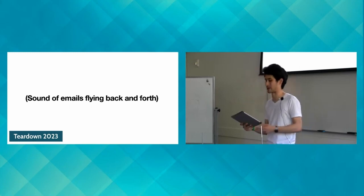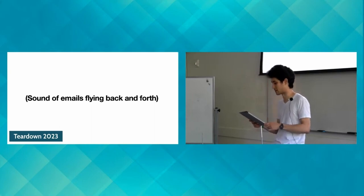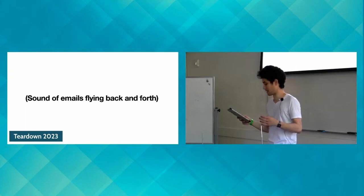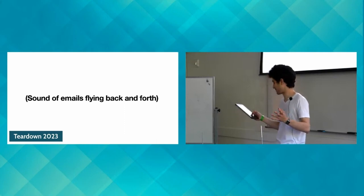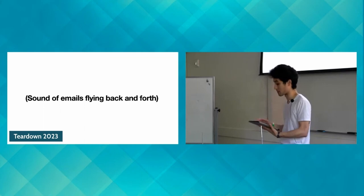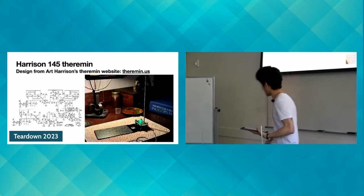And he said, well, I don't need to make money off of this. I just want it to be open source. And I said, I don't know if those are mutually exclusive. Do you mind if I take a stab at it? And he said, by all means. But I had to warm up first, so I made another theremin.